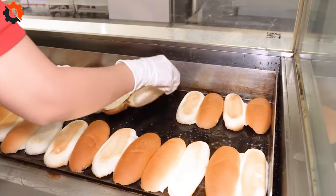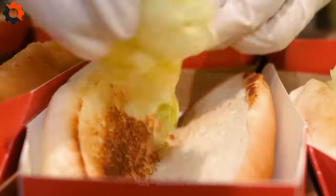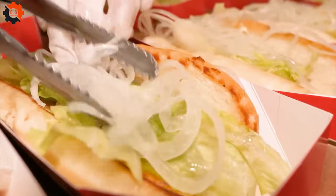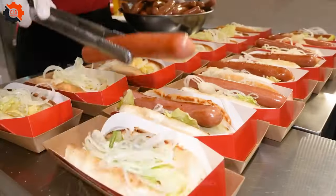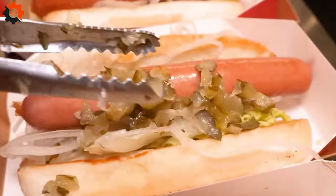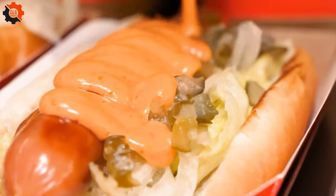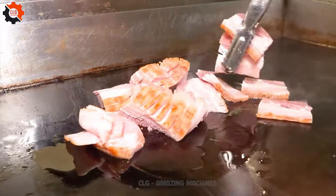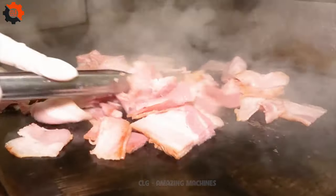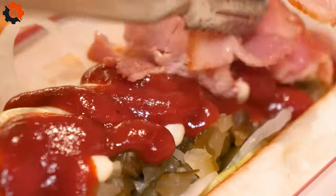But here's the kicker, we're giving it a Korean street food twist. That's right, folks. We're taking inspiration from the vibrant streets of Seoul, where every corner boasts a delicious surprise. So get ready to tantalize your taste buds with a fusion of flavors that's sure to leave you craving more. Trust me, folks, this is one culinary adventure you won't want to miss.